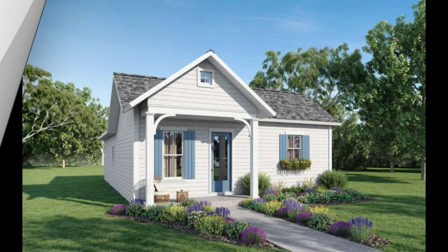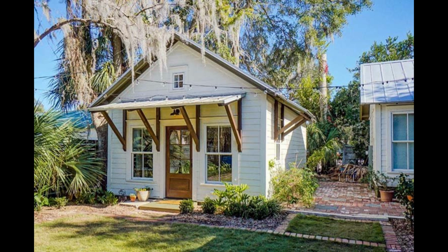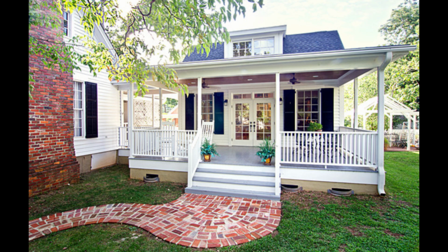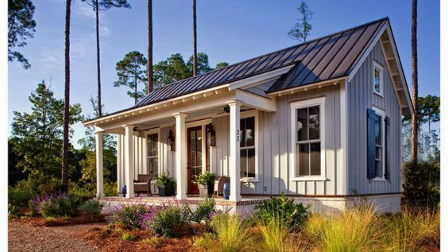Let's take a look at some real life small cottages and the stories of those who have chosen this enchanting way of life. If the beauty and benefits of a small cottage have captivated your heart, remember that they are more than just houses. They are a lifestyle choice, whether you dream of a weekend retreat or a full-time haven. Small cottages offer a world of possibilities.